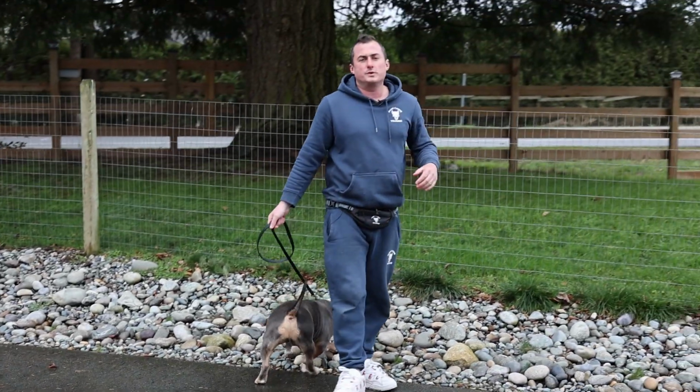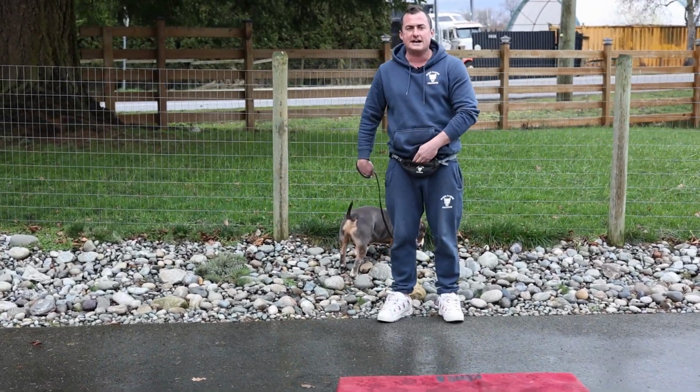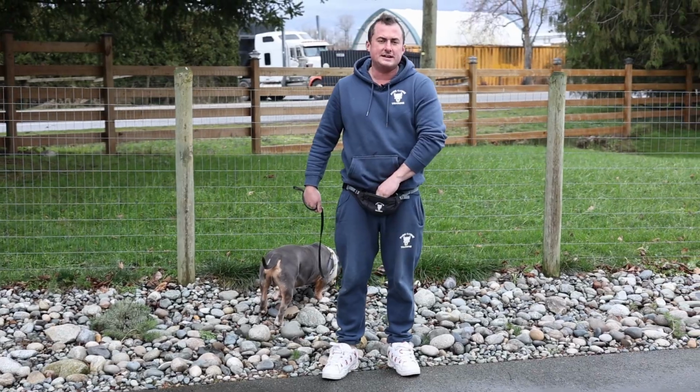When it comes to these dogs, we want to teach him how to activate those legs. When he's in a sit, he should be able to go to a stand from a sit. That's one I'm going to show you right now.